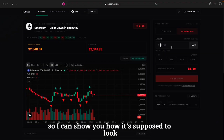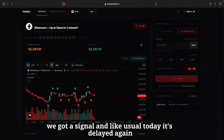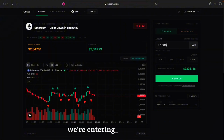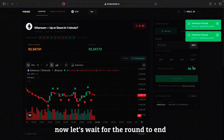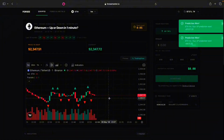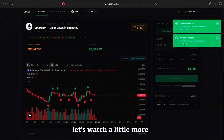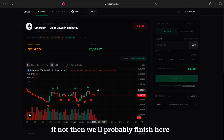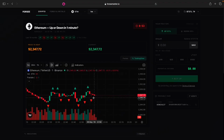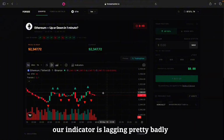it's supposed to look. We got a signal, and like usual today, it's delayed again. We're entering with $2,000, expecting the chart to go up. Now let's wait for the round to end. We closed this trade with plus $1,700. Let's watch a little more. If we get another signal, we'll enter again. If not, then we'll probably finish here. Today is really a day full of delays. Our indicator is lagging pretty badly.